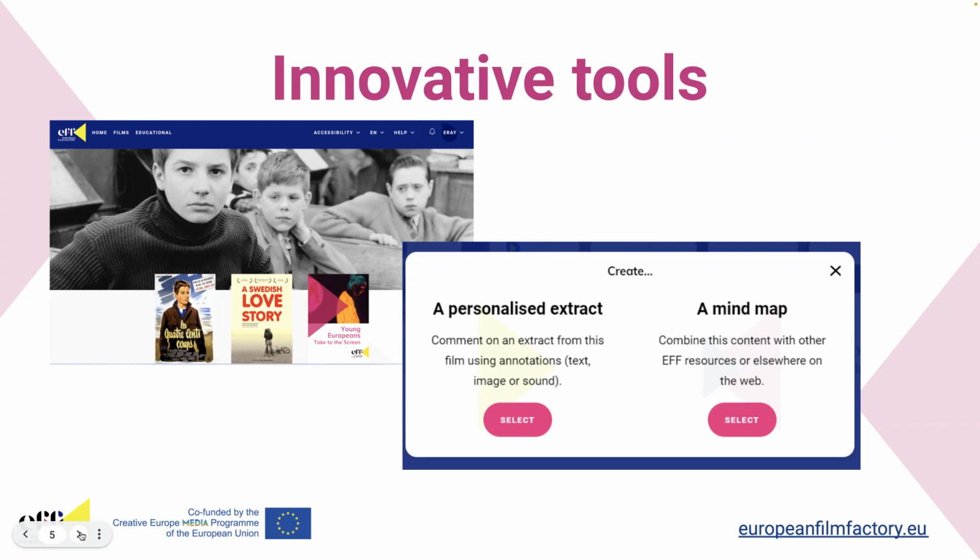As mentioned, these tools are aimed at aiding or enhancing the film education practices in your classroom. Both teachers such as yourselves, and also students, can use and create these extracts or mind maps and video clippings, and share them either publicly with all the other users of the EFF platform, or just within their classroom, with their friends or with their students in your case. And of course, in addition to the innovative tools I just mentioned, the platform also offers comprehensive pedagogical kits to explore and gain better understanding of existing films, master classes, webinars such as this one, media kits, and various other resources as well.